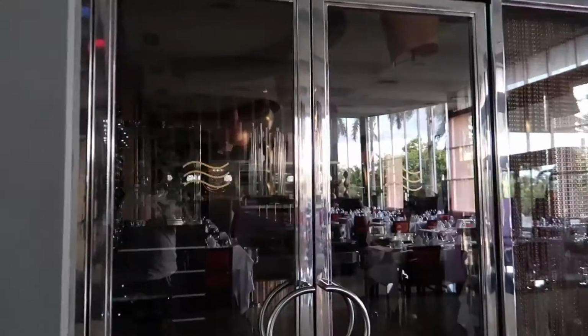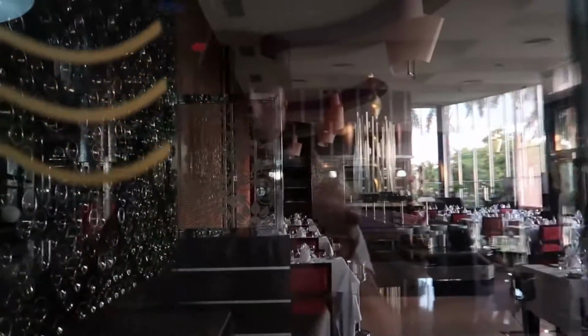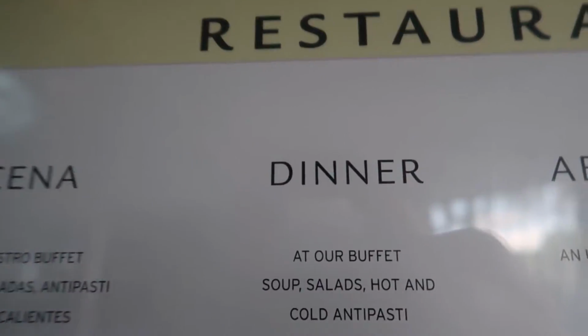And then the Italian restaurant is right here. We haven't gone to the Italian restaurant yet, so we don't know if it's good or not. So here's the Italian restaurant. And then here's the menu for the Italian restaurant.